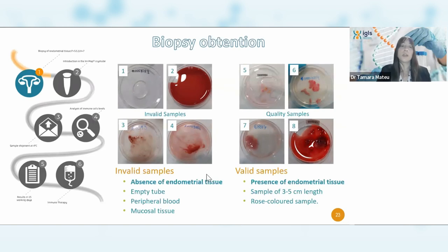Here you have 8 images showing examples of invalid samples and valid samples. On the left, you have 4 examples of invalid endometrial tissue. As you can see here, there is complete absence of endometrial tissue. We have received empty tubes and also tubes that only contain blood or mucosa. In those cases, we cannot analyze the immune profile because we lack endometrial tissue.